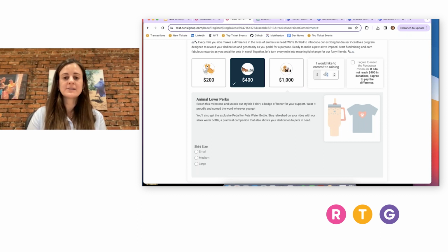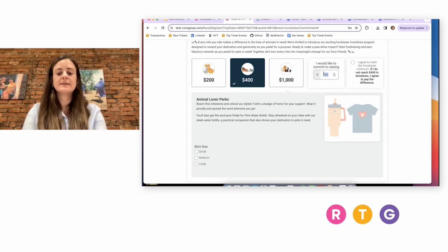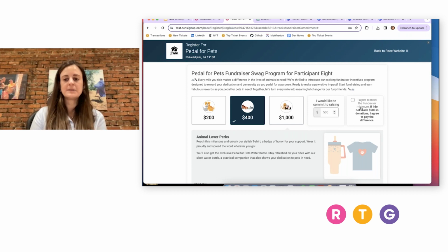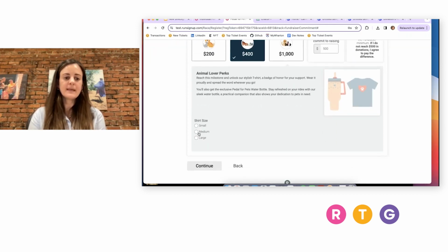And I can actually, if I want to go above and beyond this, like if I want to do 500, it recognizes that this is still the incentive level, right? Because I'm not at 1,000, I'm at this 400. I'm agreeing to meet this minimum. And I'm going to select a shirt size for participant 8.